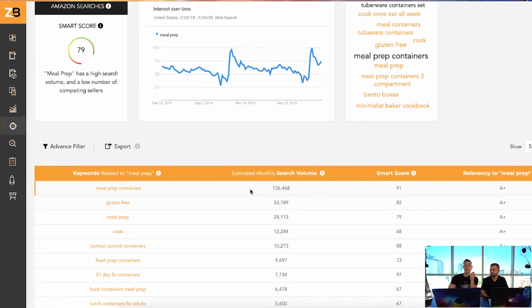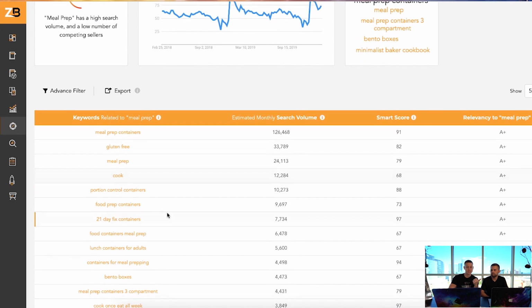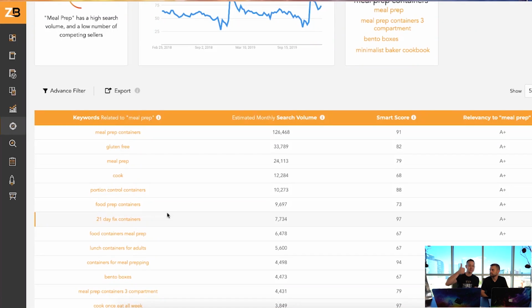Exactly. So if we search meal prep here, we can see meal prep containers has 126,000 searches per month. We see portion control containers, food prep containers. What I like to look for, and I want to hear you expand on this, is products that have multiple different ways to say the same thing. Like meal prep containers, portion control, food prep, food containers, lunch containers for adults, right? All of these different keywords could lead to the sale of a meal prep station.